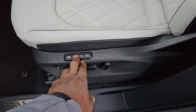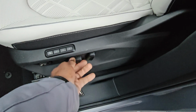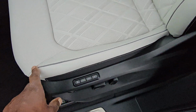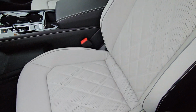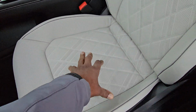You have 3 seat memory right here. You also have power lumbar, forward, back, up, and down are handled with this guy right here. Seat back adjust here. You have a contrast stitch going down the edge of the bolster here and gray piping right here. It comes up behind the shoulders right here, and then the seat takes over in this chalk gray color. This is the most beautiful interior I've ever seen in a Volkswagen. Hands down. Diamond stitch right here.